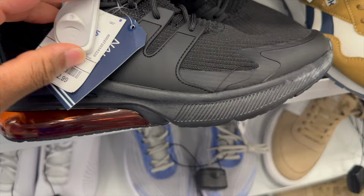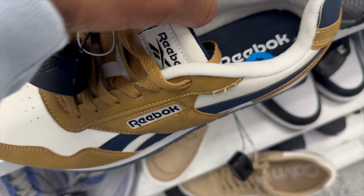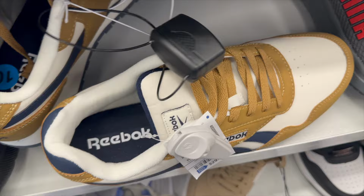This is Nautica. What size are these? 9.5? No, that's too small. And we got some Reeboks here. These are only like $30, I think. Yeah, $30, when usually these are like 50, I think. This is a 10, let me see. I'll try these on.